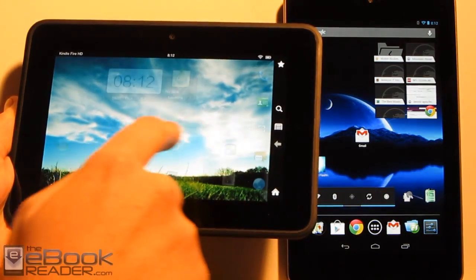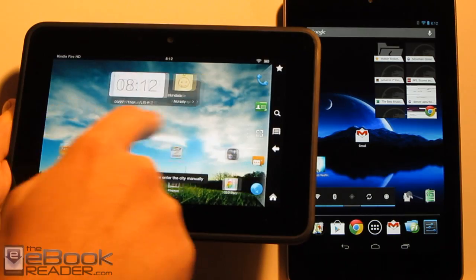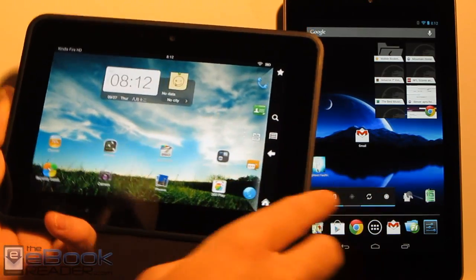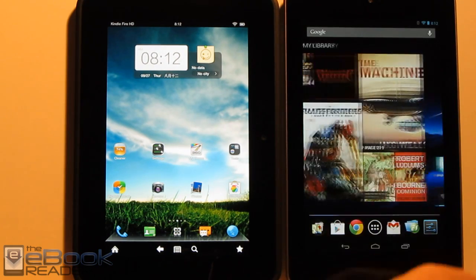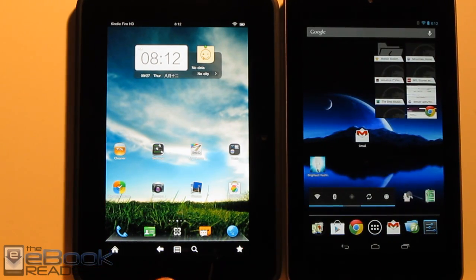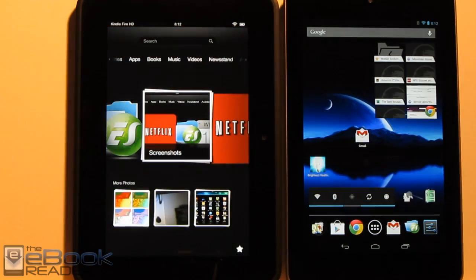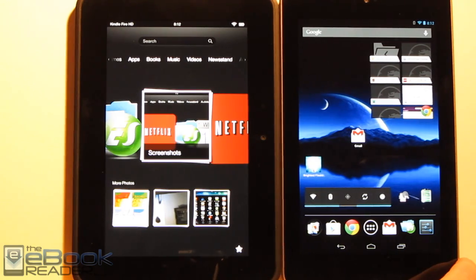You can go in and add widgets as well, but this one is actually a Chinese launcher, so it doesn't have the same good setup as you're going to get with the Nexus 7. If you want a real home screen, the Nexus 7 is the one to go with, because you can put in this alternate launcher on the Kindle, but it's still not going to be the same sort of deal, because the home button always goes to this. It's just a little bit more inconvenient.